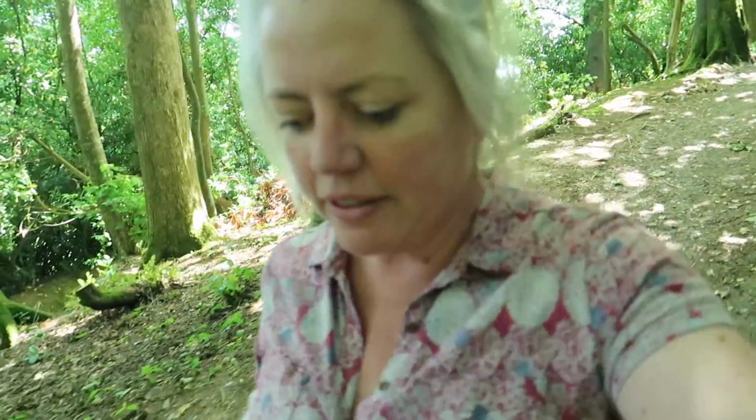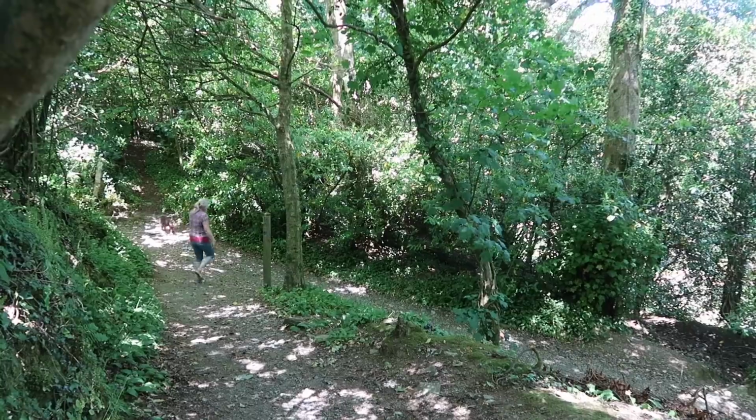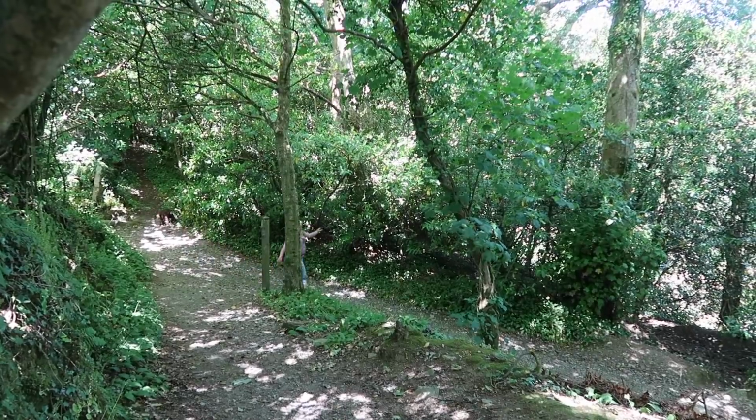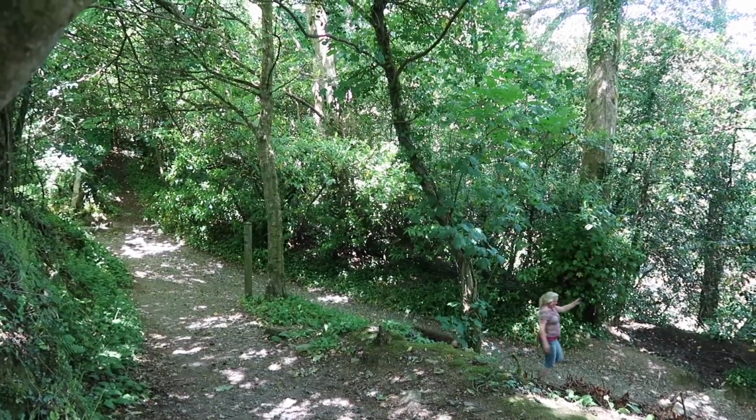At this point we're going to join up with the path we were on earlier and retrace our steps back down into Durgan village. At this junction we're going right, back down the hill, lovely and shaded, very welcome on a day like today.